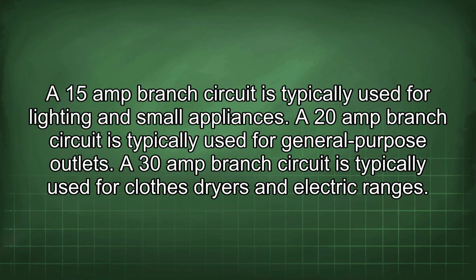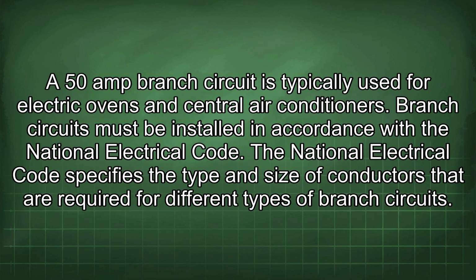A 15 amp branch circuit is typically used for lighting and small appliances. A 20 amp branch circuit is typically used for general purpose outlets. A 30 amp branch circuit is typically used for clothes dryers and electric ranges. A 50 amp branch circuit is typically used for electric ovens and central air conditioners.